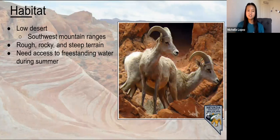So desert bighorn sheep live in the low desert, which is characterized by hot summers with little annual precipitation. These deserts are rough, rocky, and have steep terrain, broken up by canyons and washes. This habitat can be found throughout the southwest mountain ranges of the United States. So from southern Nevada, Arizona, southeast California, Colorado, New Mexico, Utah, Texas. It even ranges between Canada all the way down to Mexico.